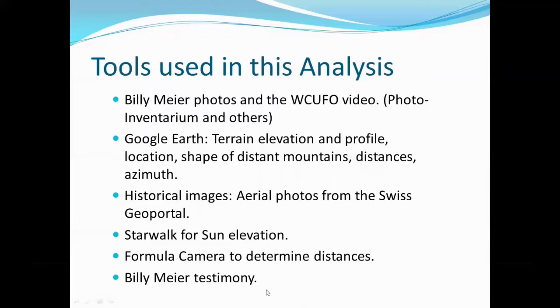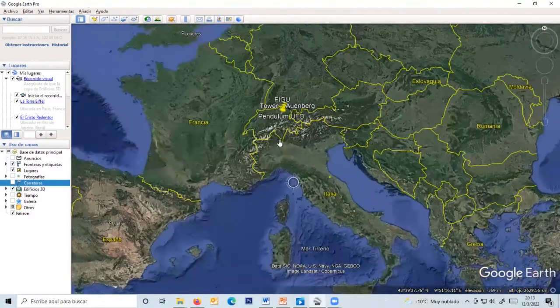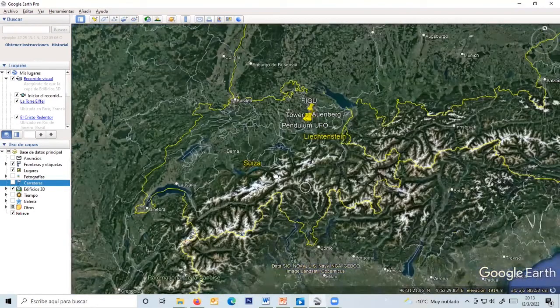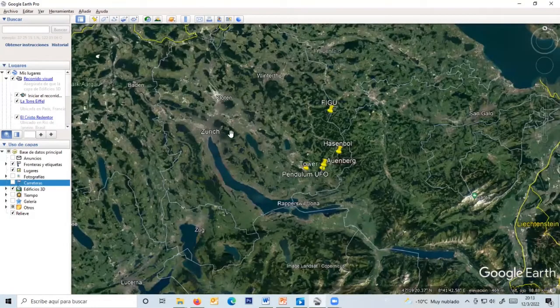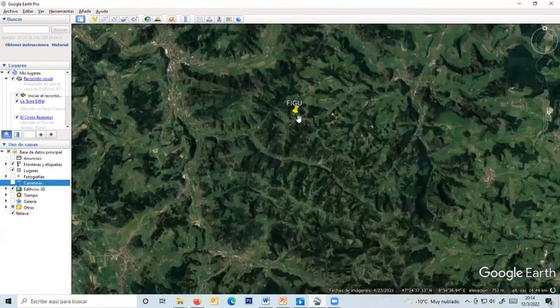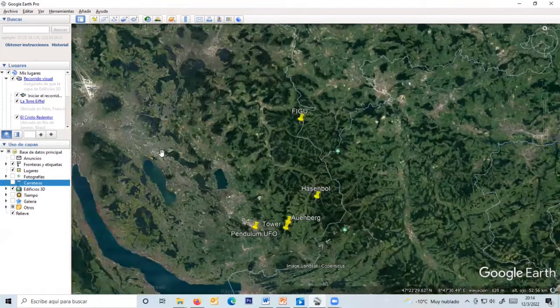I am going to show you the Auenberg region in Google Earth. This is a view of Europe. Here is Switzerland. Different places where Billy was. And here, marked as FIGU, F-I-G-U, is the living place at his home on a farm. It is close to Zurich, here.